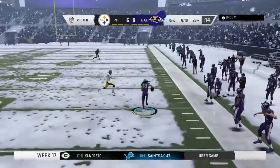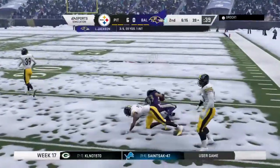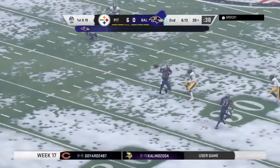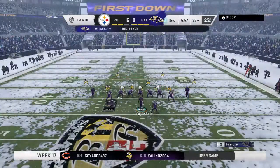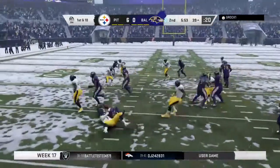This pass into the arms of Snead. And able to rip off a big chunk of yardage before being dropped inside the 40. 39 yards the distance covered on the catch and run. So how about that for a chain mover? They're all the way down inside the 40 now for 1st and 10.